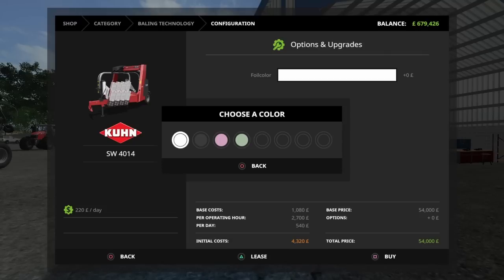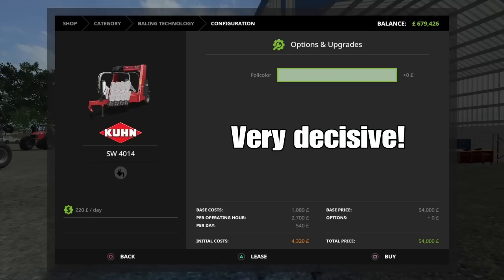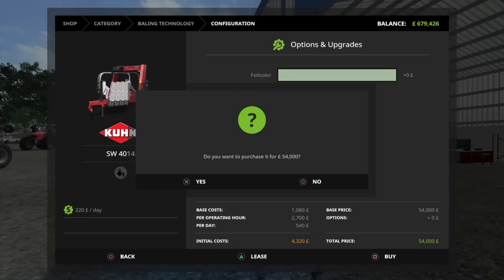White I've been using since I started on 15, so black possibly. I haven't actually done the green yet. My daughter's done the pink. She's obsessed with the pink. No, I'm going to stick with black. Oh, I don't know. No, why not green? It's going to seem a bit odd, but why not?